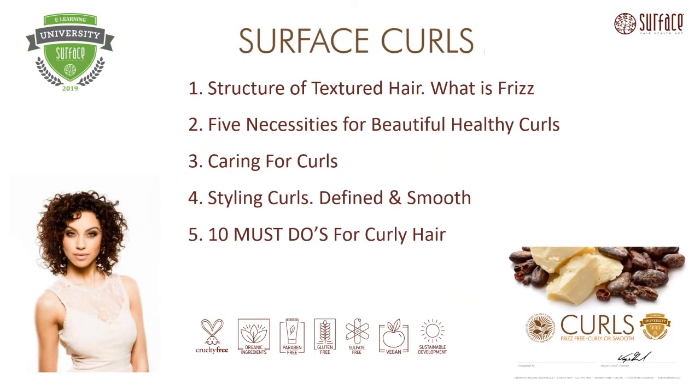Surface curls. We've explored the texture. We understood what frizz is. The five necessities for beautiful, healthy curls. Caring for curls. Styling curls defined and smooth. And reviewing the 10 must-dos for curly hair.